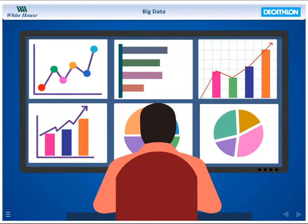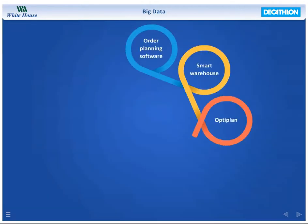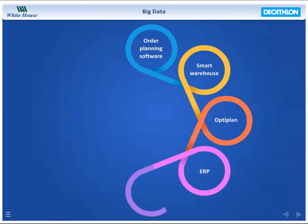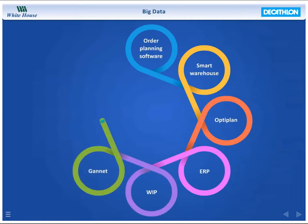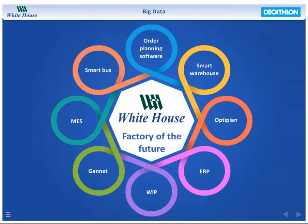To wrap up, you can see that the various tools and components of the White House Digital Factory, which includes order planning software, Smart Warehouse, OptiPlan, ERP, WIP, Gannett, MES, and SmartBus work in tandem in making this a factory of the future.